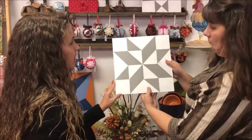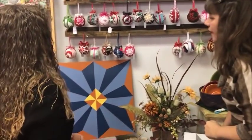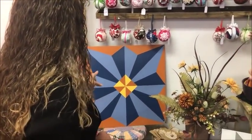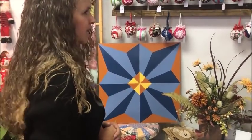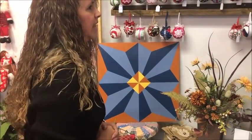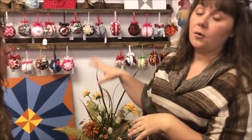Framed would be 35. Okay. And the 24 by 24, how much would that run if they want to get it on your Etsy shop? Unframed is like 125, and then framed would be 150. Okay. So you can do more than just these patterns though, right?